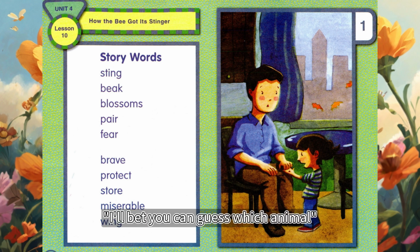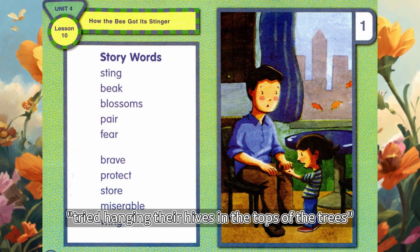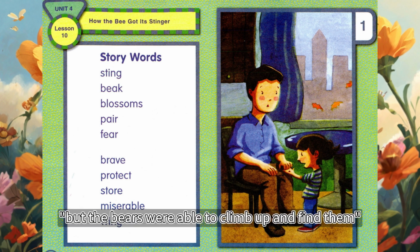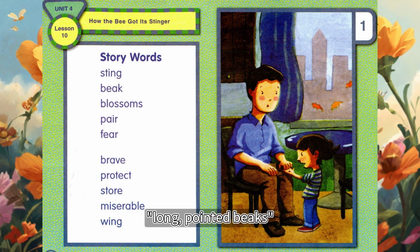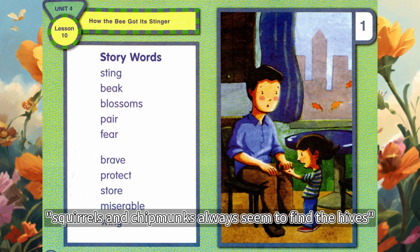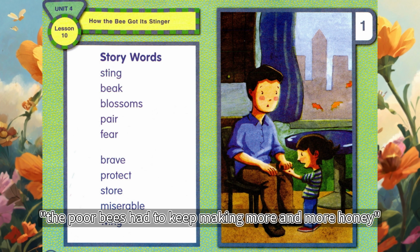"I'll bet you can guess which animal especially liked the honey," said Caroline's dad. "The bears, of course," answered Caroline. "You're right," said Caroline's dad. The bees tried hanging their hives in the tops of the trees, but the bears were able to climb up and find them. The hummingbirds drank up the golden honey with their long, pointed beaks. The squirrels and chipmunks always seemed to find the hives too. The poor bees had to keep making more and more honey.